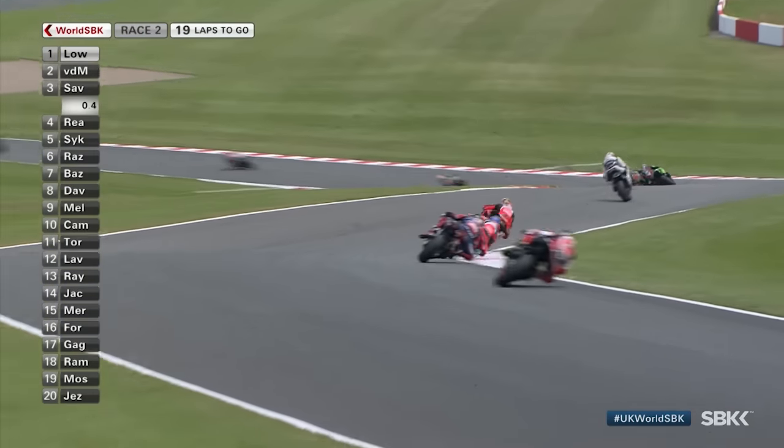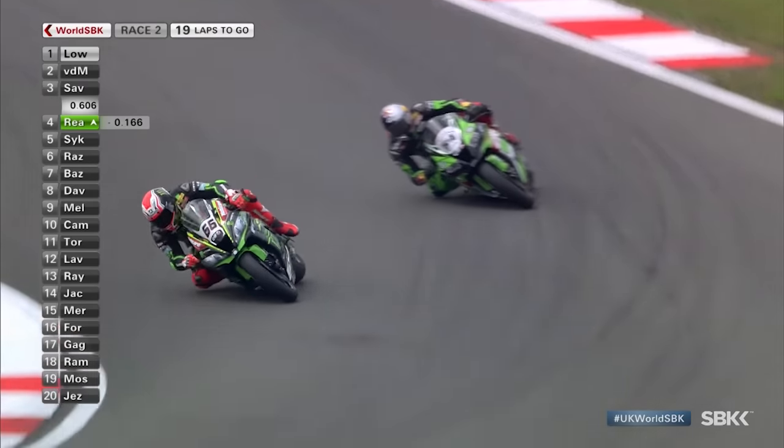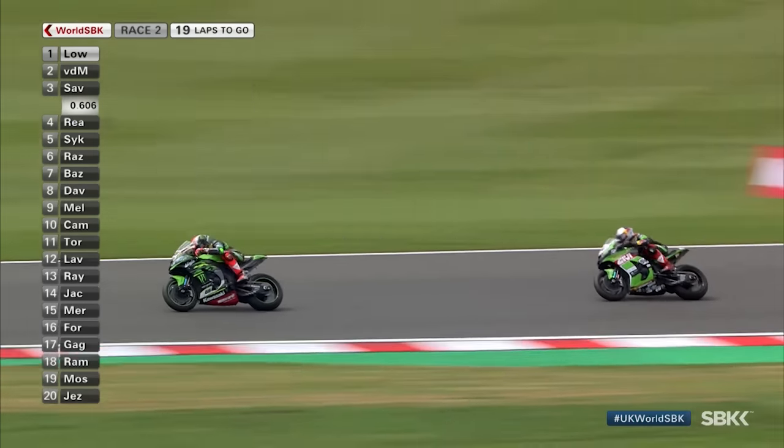Jonathan Rea with a new fastest lap last time around. He was half a second faster than Alex Lowes, the race leader. Van der Mark in second was around about a 10th of a second faster than his teammate, but he had to make that move through the Craner Curves.